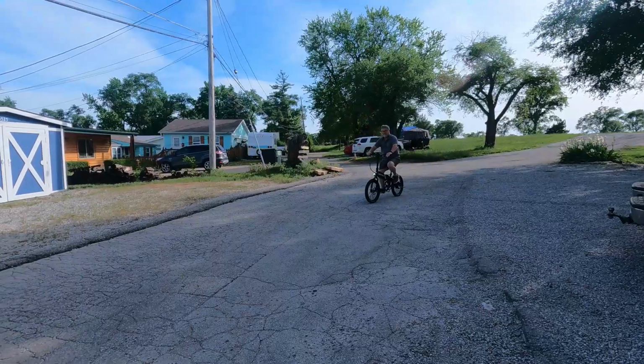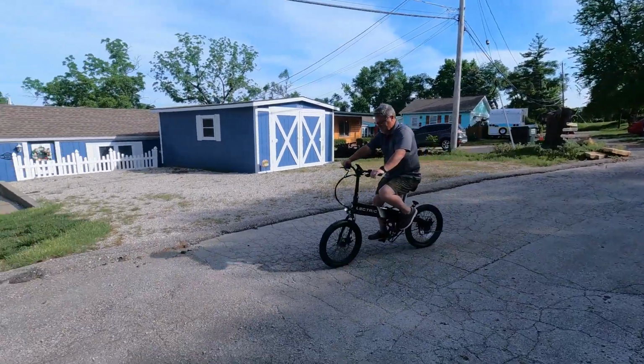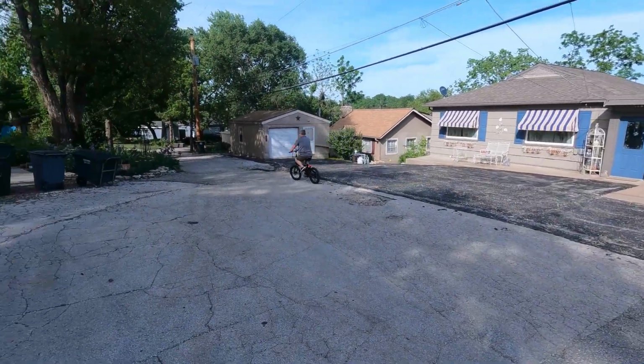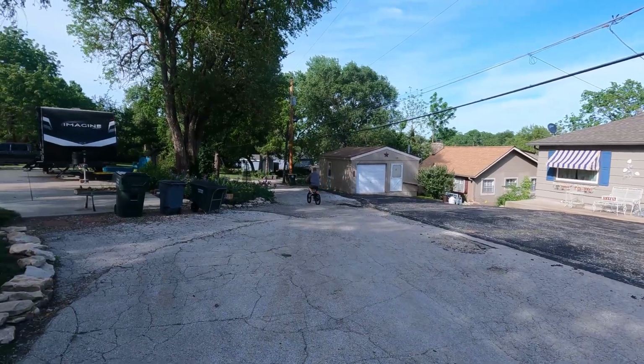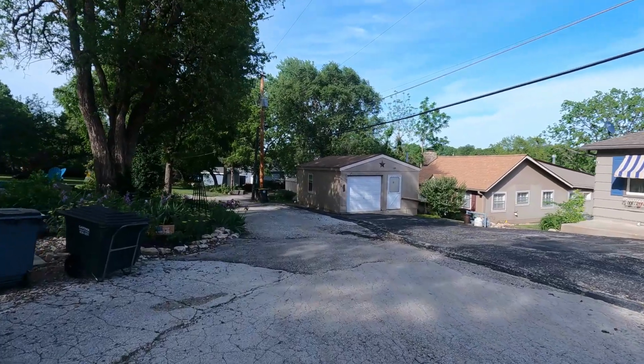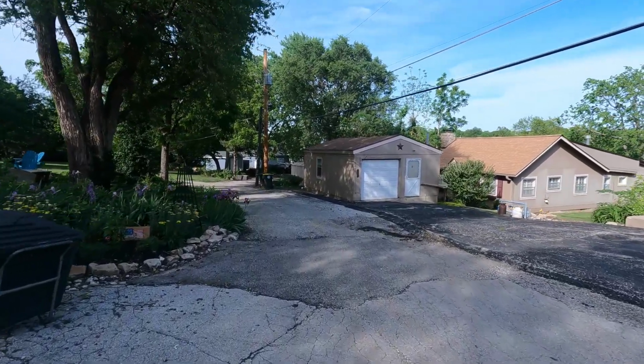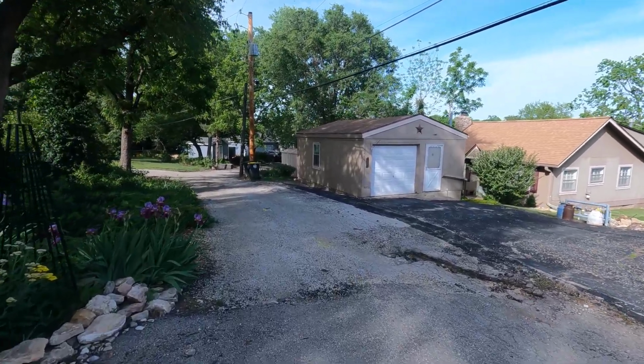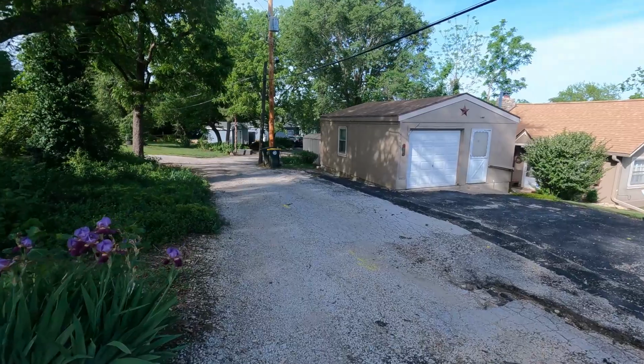I think we need to get him out on a trail and practice with him. We don't have a helmet on. I think a trail would be a good place to start. Get used to all the controls, how everything works. I think we are ready to go.